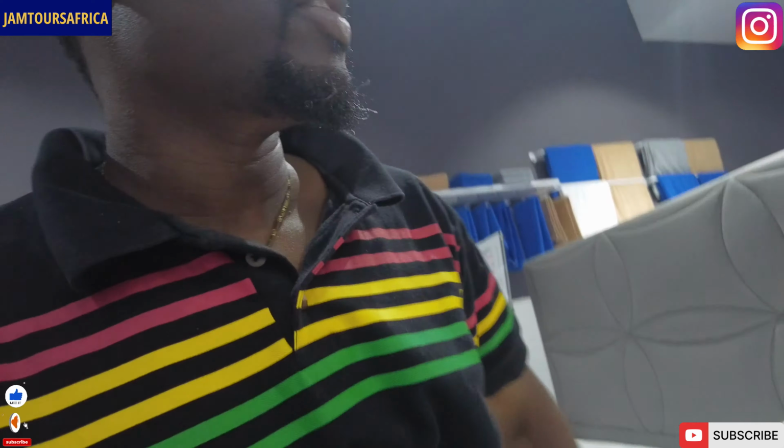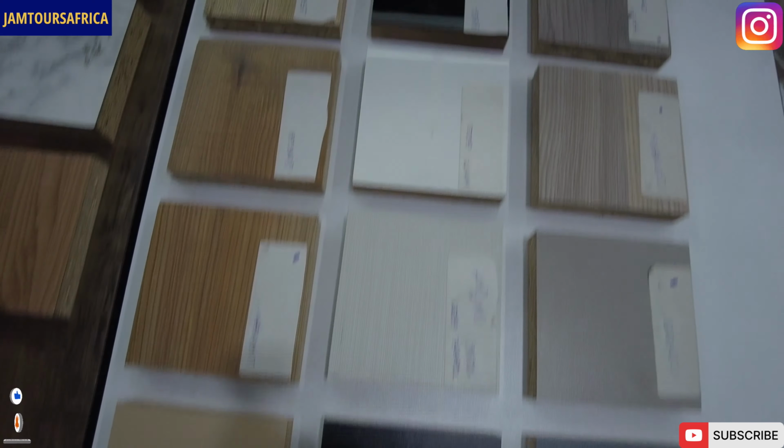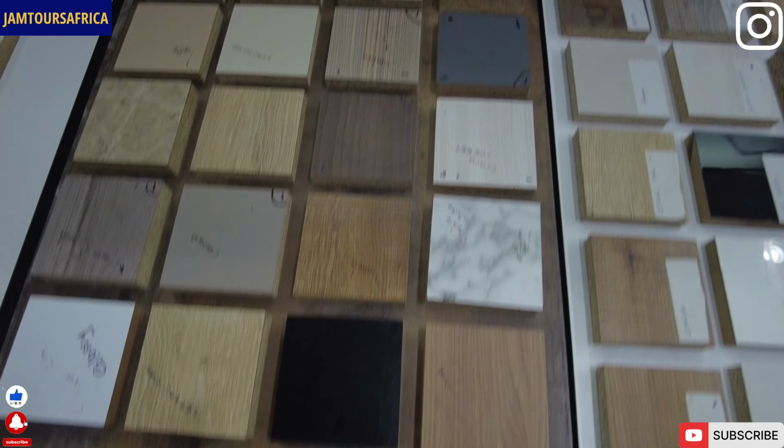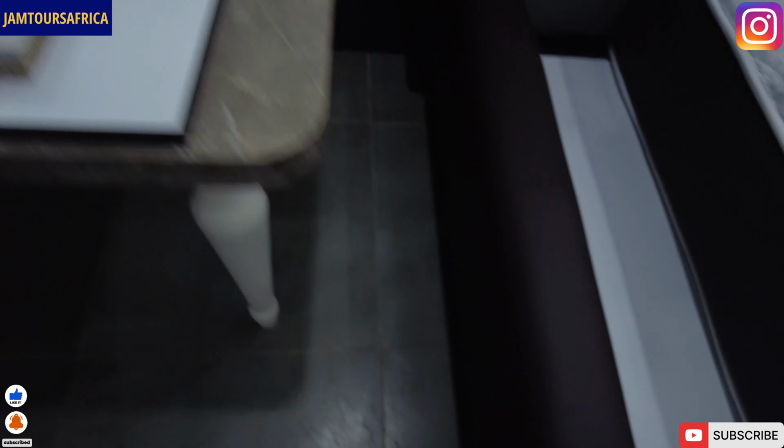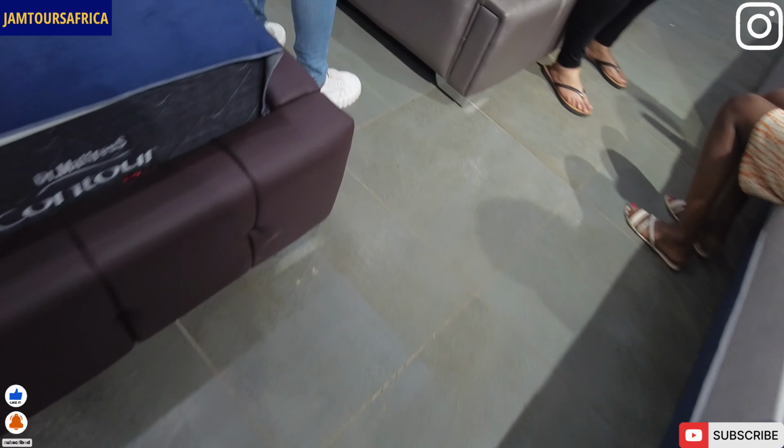So we actually settled on everything: bedside table, mattress, and bed. So we're just finalizing everything now. They normally have two standards, European standard and Kenyan standard. This is a different type of wood for the bedside table. These are different types. And this is the bed. For the mattress, there's a difference. Do they fit?